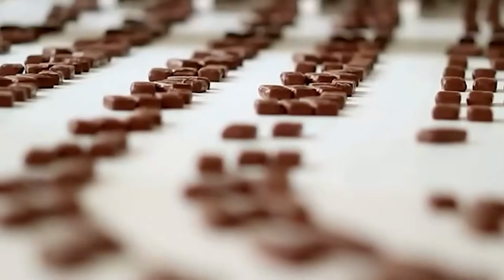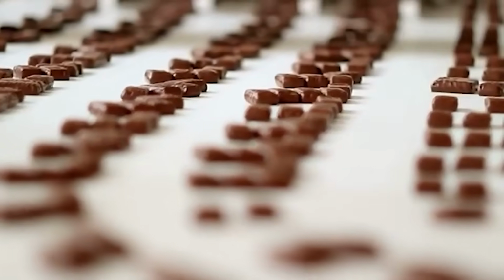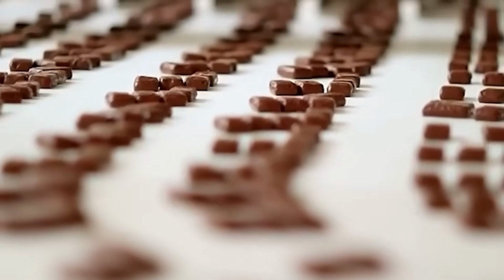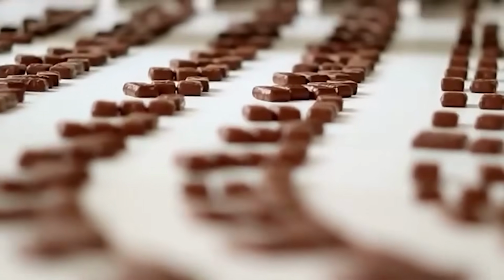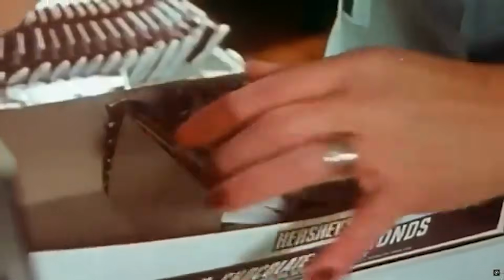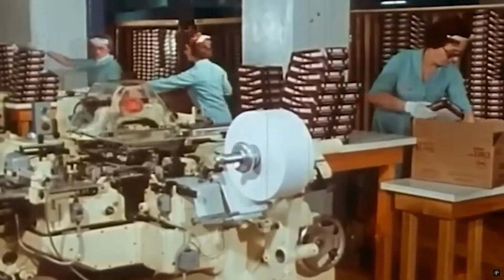When fully set, the bars are automatically ejected from the molds and conveyed to the wrapping station. Modern wrapping equipment is synchronized with bar output and uses roll-fed film that is printed with the Hershey's branding, ingredients, and expiration codes. Wrappers are folded and sealed using rotary crimpers, and a barcode is applied for tracking.